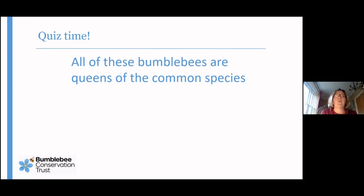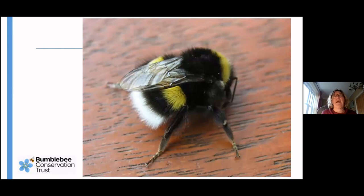We'll start off with queens. Remember to look at tails and bands. All these are females, they're all queens. You don't have to worry about sex. Okay, we're going to start with some easy ones. Pop in the chat what queen that is, please, if you know the answer. Oh, going up quick. Everyone's saying white tail. Brilliant. It is a white tail queen.